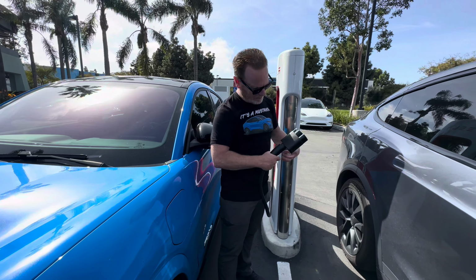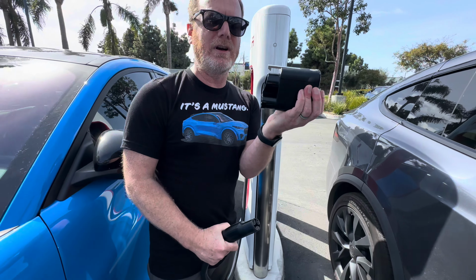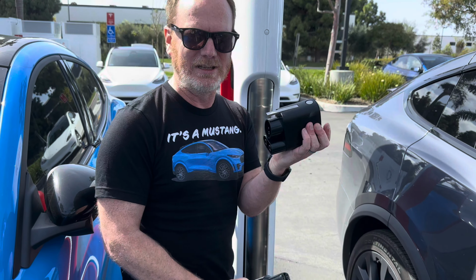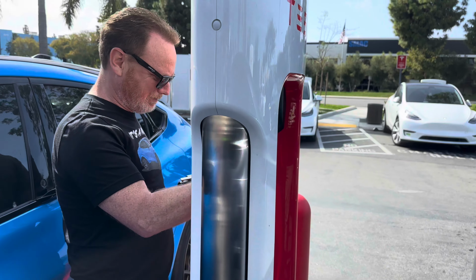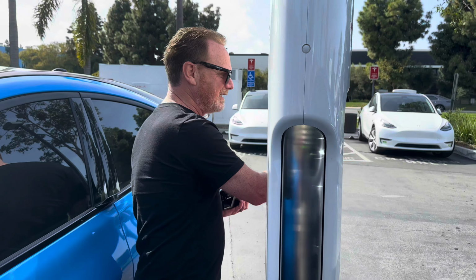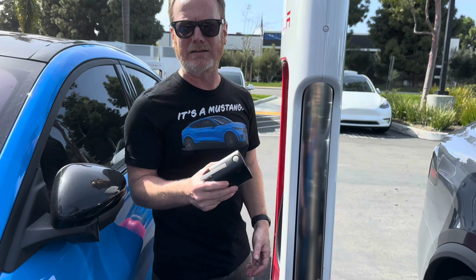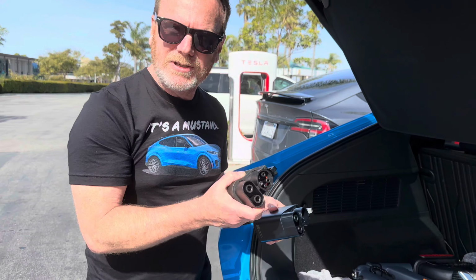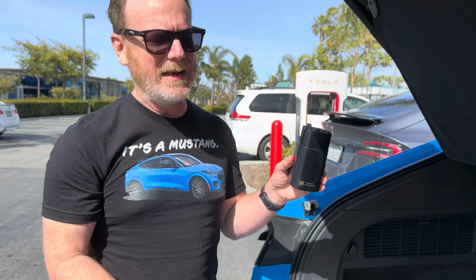The only thing here is we've got to undo the latch. If you've ever seen the Magic Dock, this is basically the same adapter that's in the Magic Dock. Even if Tesla didn't say they designed this, you could tell because it looks exactly like the Magic Dock. But actually, I can show you back here real quick. There are potentially other adapters coming. This is the only one that's officially supported right now.